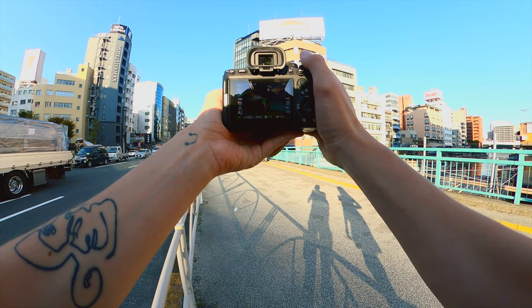Got somebody walking up, which is a great free subject for me. I'm gonna go F1.4. Oh, so sick. Now we are heading down to Kyoto, where there's obviously another one of these, a more famous one, but this is the one in Tokyo.